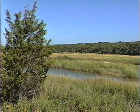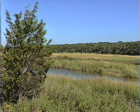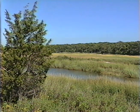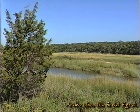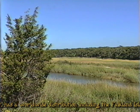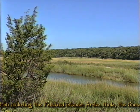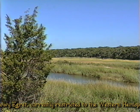There is a gang of snowy egrets resting here on their way south, probably to South America or the Yucatan Peninsula, or maybe even, I don't know how far down snowy egrets go, but I'll bet they may go down even to the Falkland Islands, because I've seen photographs of them down there. So here we are, the resting place.